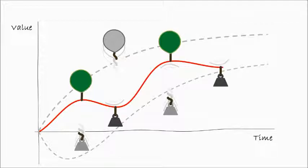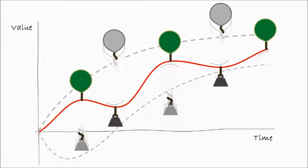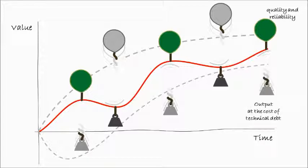Do not rigidly stick to predefined requirements, regardless of the value, as you will go down again. Use the short iteration to make adjustments based on continuous customer input along the way. Give attention to technical excellence, build quality and reliability, and you will pull the value notably up. Do not aim to increase output at the cost of a huge technical debt.